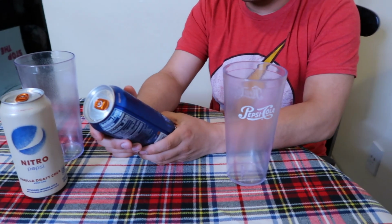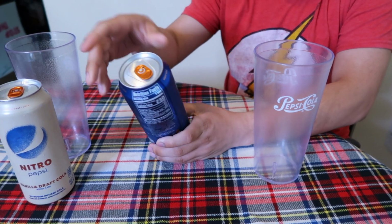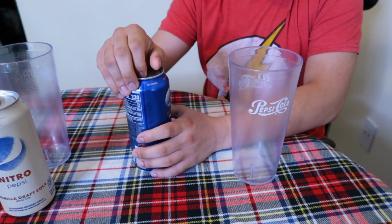All right, guys, my son is going to go and open these two cans of Nitro and see how it's done. All right, so it looks like what you have to do is just open it and immediately pour it into the cup. I've had Starbucks cold brew nitro before, and theirs is different. They ask you to shake it, but since this is a soda, I don't think that's a good idea. So let's give this a go.